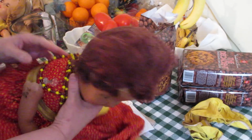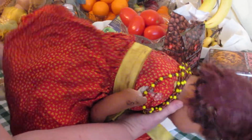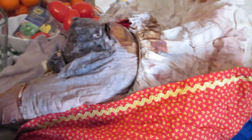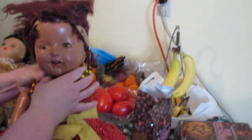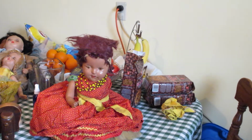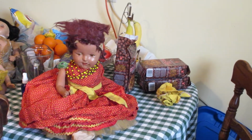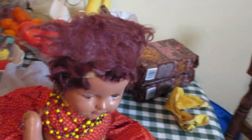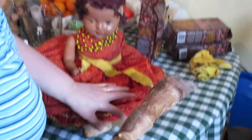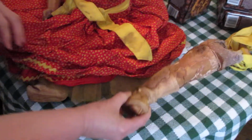But another big one here. No name. In a frumpy dress again. A nice great big... Oh, wow. There's her problem. Now let me see, I do have some pieces in this box. There's a leg. Yeah, I do have her leg at least. But she's missing an arm as well. But I have a composition arm for this doll. But again, we have issues here. These are dolls with issues.